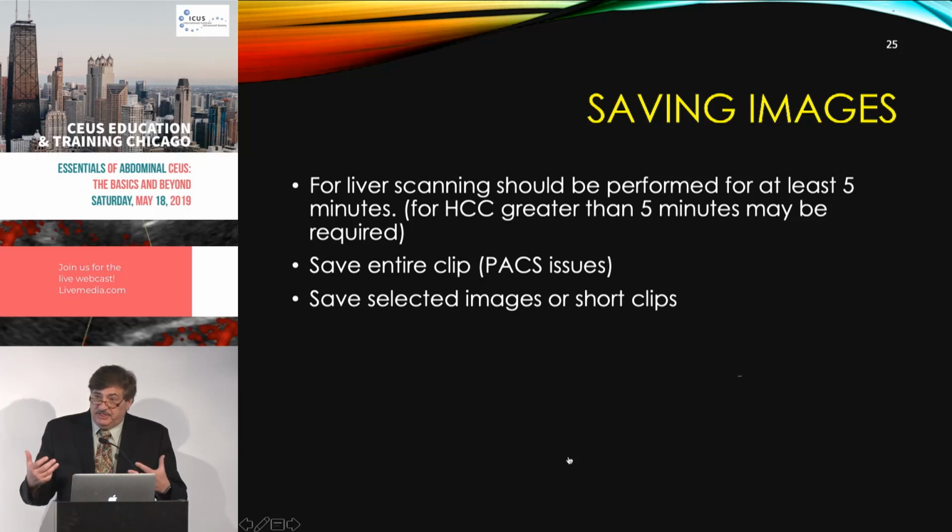Obviously, as we go through the day and we talk about how to characterize lesions, particularly in the liver, the arterial phase is very critical. And things are changing very rapidly. Within seconds, things are changing dramatically. So you want to collect all that information in a cine loop so you can go back and look at it.